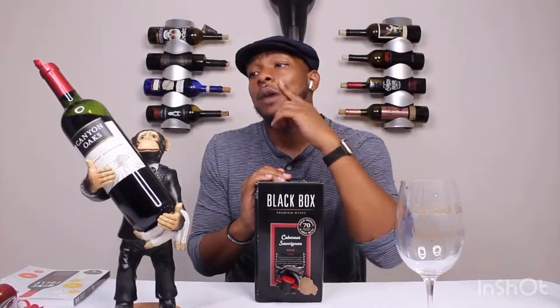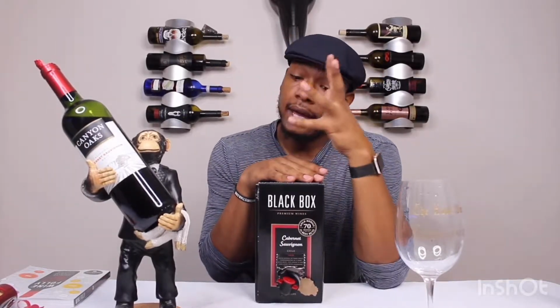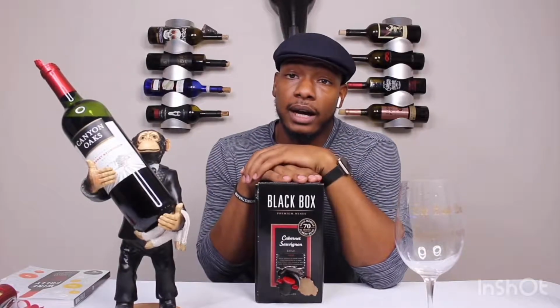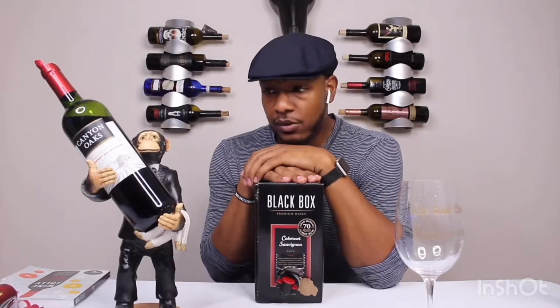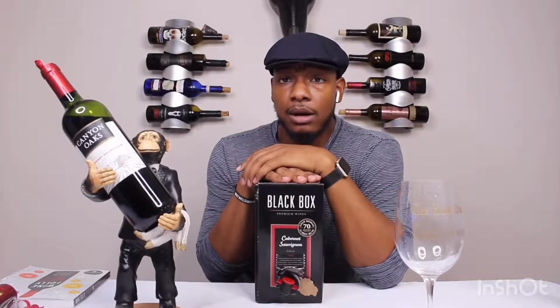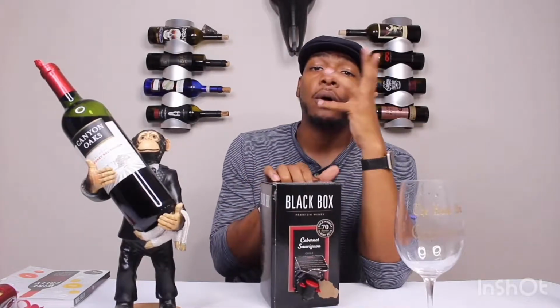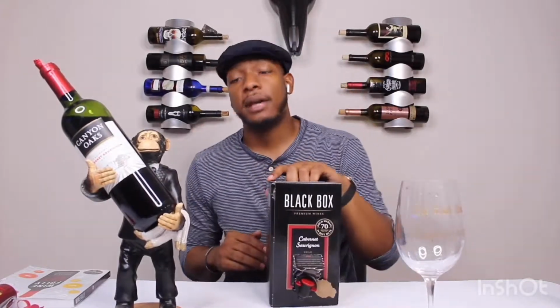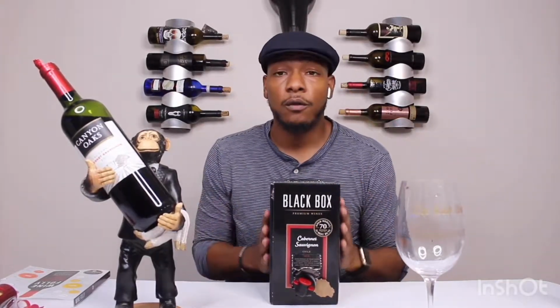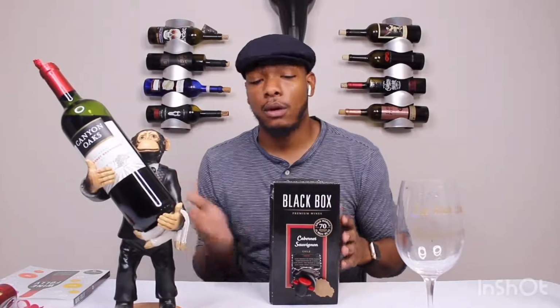From what I understand, this wine came into the market about 10 years ago. And before this box wine came out, it was true that box wine was inferior to bottled wine. And we're about to find out. There are pros and cons to each packaging method. We'll go over the pros first for the bottled wine and box wine, then we'll go over the cons.